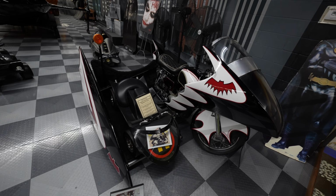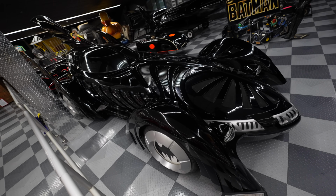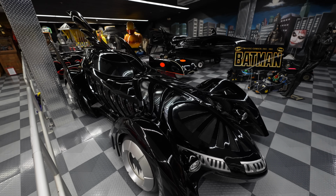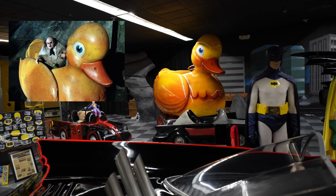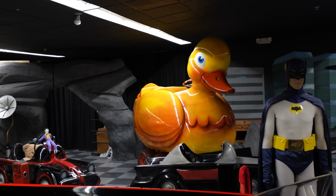And here's an original Batcycle used in the Batman TV show. And here's the one from Batman Forever, which was one of my favorite movies growing up, but pretty cheesy when you look back on it now. And of course the always classic from the TV show, and the Duckmobile that Penguin drives in the movie. Never thought I would see a Duckmobile, that's for sure.